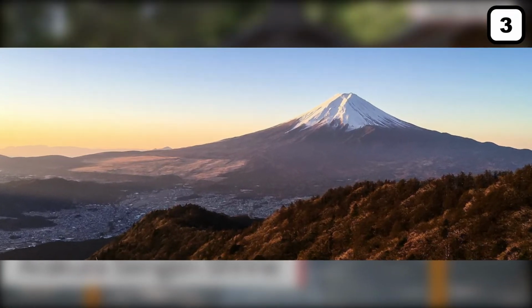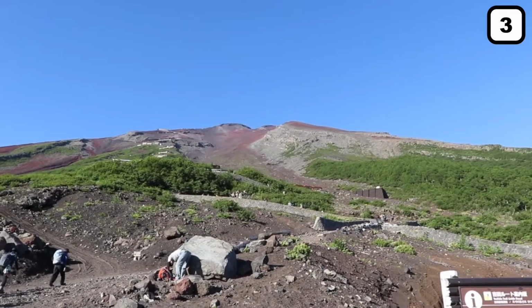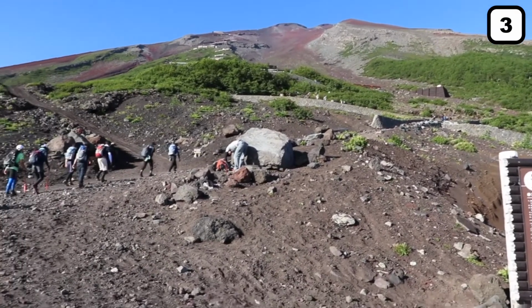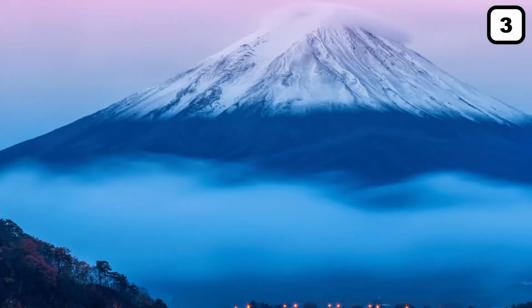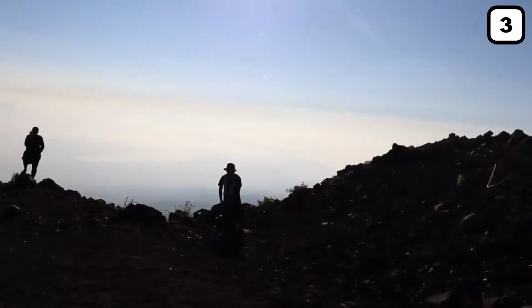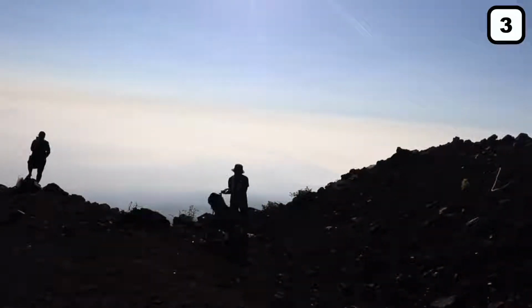On the other hand, there's a second path to descent that has significantly fewer lodging alternatives. At the 9th stop, this path diverges from the Subashiri route, so pay attention to the markers. The hike is rated as a beginner trail since it takes 6 hours to climb and 4 hours to descend.